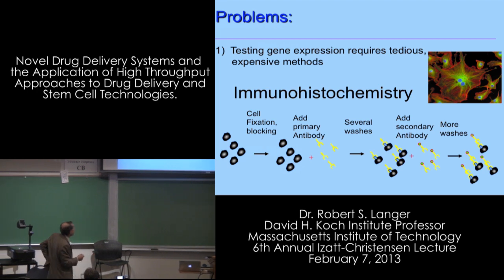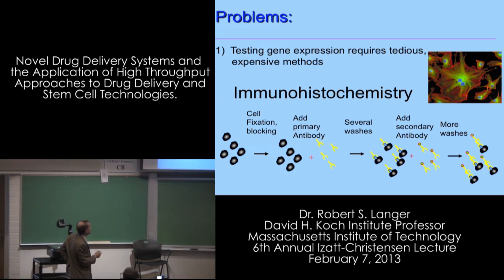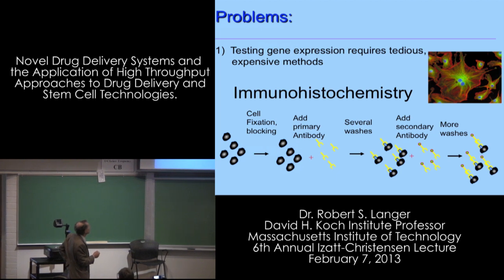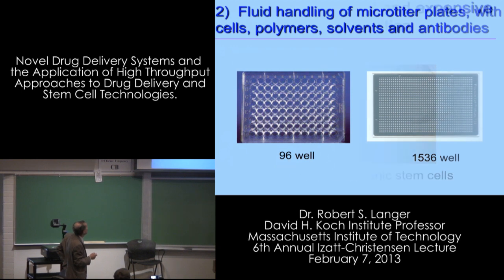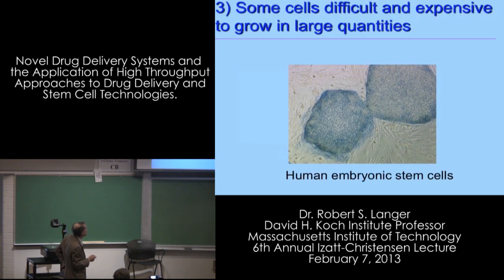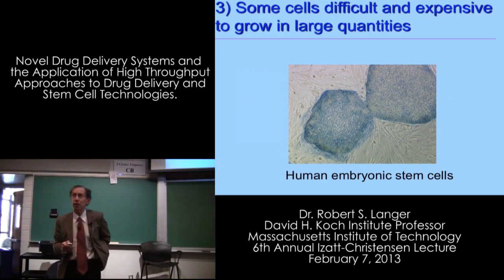Now, there's a lot of problems with this. Testing gene expression, which is how you're going to judge whether you've done that, requires tedious, expensive methods. Fluid handling also could raise some issues. And some cells, like stem cells, are expensive and difficult to grow in large quantities.